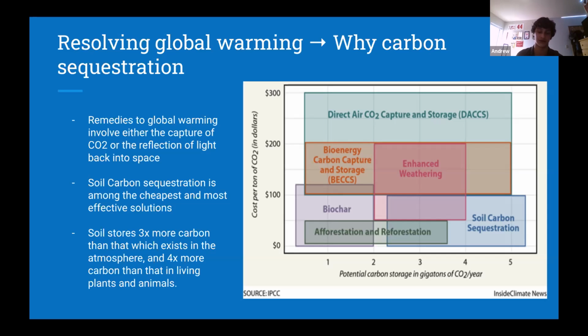Looking at the graphic to the right, though, we can see how great carbon sequestration is. The y-axis displays relative price, and the x-axis displays potential carbon storage for different methods of reducing climate change. Being alone in the bottom right corner, we can see how cheap and effective soil carbon sequestration is. And we see these other new techniques such as direct air capture, bioenergy carbon capture, or enhanced weathering. And while they can sequester large amounts of carbon from the atmosphere, they come at such a large price and are only useful for the purpose of taking in carbon.